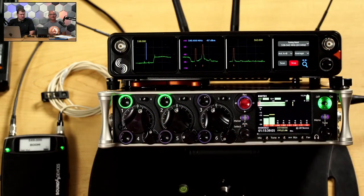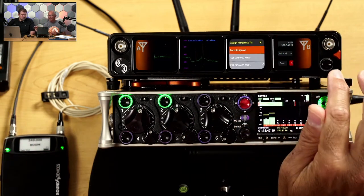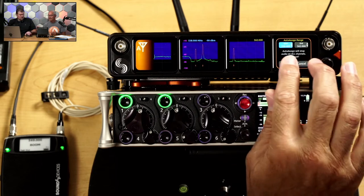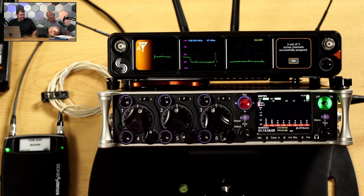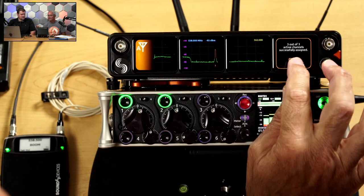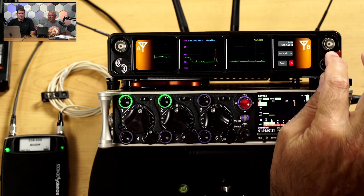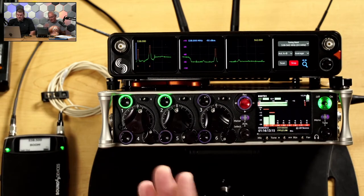We've got the built-in real-time spectrum analyzer, which I can show you very quickly. Here it is. There it is, a real-time spectrum analyzer, which, once you start using something like this, you'll never go back. You have the auto-assign capability where you can tap anywhere on the screen and then hit OK, and it's going to automatically find clean frequencies for you, essentially program them into the receiver channels, and then send those same frequencies to your other transmitters. So that's all fantastic. And yeah, they're the key technologies.